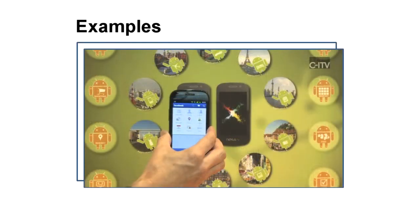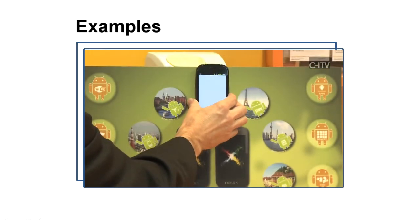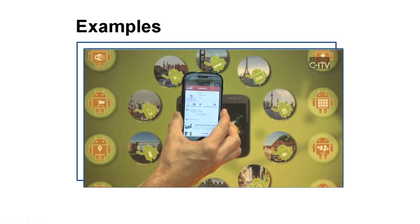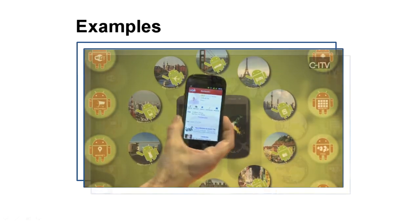A similar scenario is the one of Yelp. Yelp.com is a social network where customers review and rate vendors. So to review a store you're at, you would simply tap your phone to a nearby Yelp tag and be instantly taken to the relevant page on Yelp.com.